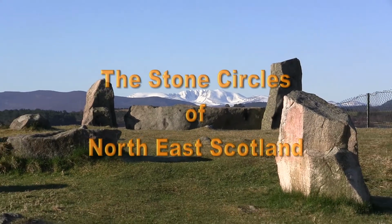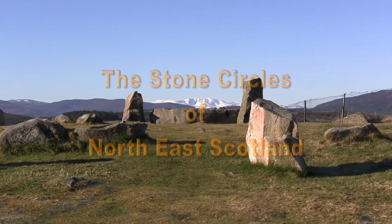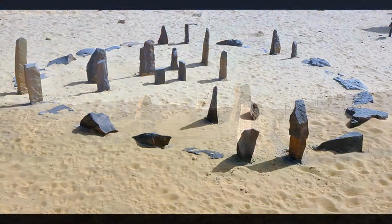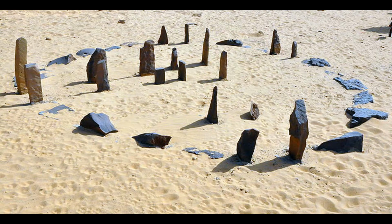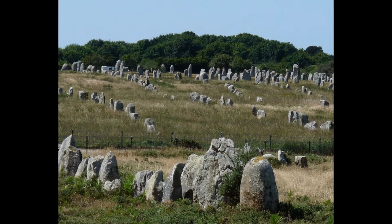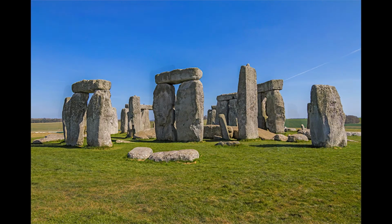Of all the great monuments in prehistory, few fascinate us more than the standing stone circles found in many countries around the world. Stone circles like the Nabta Playa in Egypt, the cromlechs in Brittany, the Callanish stones of Lewis in the northwest of Scotland, and surely the most well-known stone circle in the world, Stonehenge.